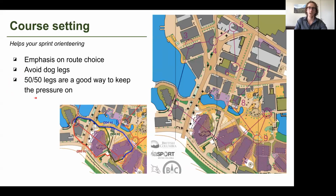And then my other tip is to have 50-50 legs as your transition legs. So this leg from 3 to 4, it isn't hard. You might only lose a second if you go above instead of below, but it's the fact that they have to make a choice. And so each leg you have to think, you know, it's not just down the road, okay, and then the next one's interesting. But if you need to do a transition leg, at least try and make it a little bit of a 50-50. So those are my tips, but hopefully Megan can do a better job.